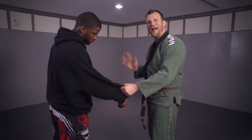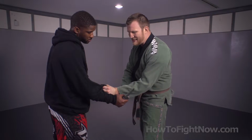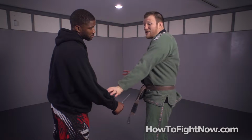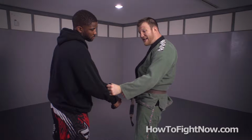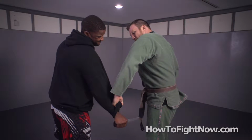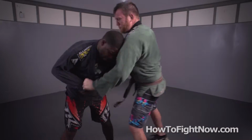But I can stop that from happening by, number one, securing an outside grip. So look, if I'm on the inside of D's sleeve here, obviously he can just turn the thing in and cut me. But if I can secure an outside grip, or even if let's say I start with an inside grip, that's fine. I'm gonna twist this fabric up and I'm gonna intentionally drive my knuckles into the outside of his forearm and push down. Now if he tries to move this thing around, obviously it's much more difficult, okay? So if I can maintain this position, I'm reasonably safe.